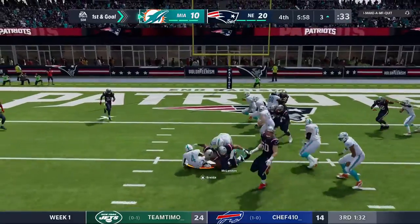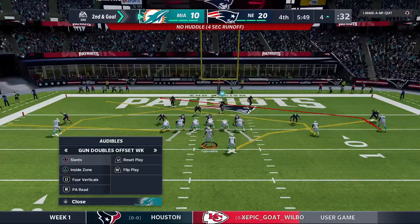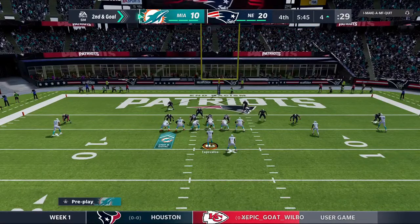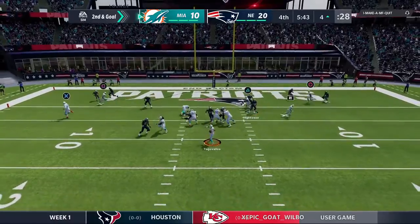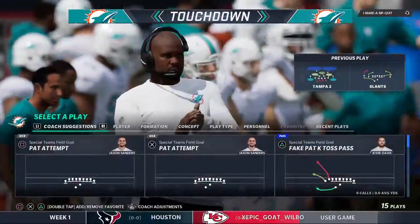They'll try to run with Breida, and this one will wind up with a losing yard. To the four-yard line. A loss of two there. Second down. From the gun, it's Tua. And that is caught. Touchdown, Miami.